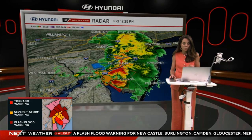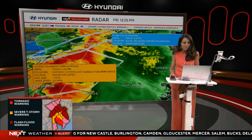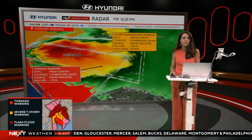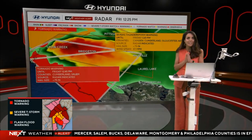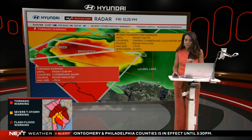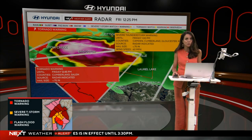Let's go ahead and take a look at where these warnings are. I'm going to zoom in here. We've got the laptop going for you. I want to zoom into where this tornado warning has just been issued. Now this is for portions, again, of Salem and Cumberland counties in South Jersey. So we're looking at western Cumberland County and also south central Salem County, and this goes until 12:45.